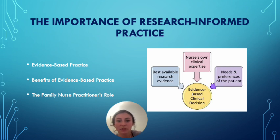Evidence-based practice can reduce healthcare costs by eliminating unnecessary interventions that have been proven ineffective, by optimizing treatments that have been proven effective, and by minimizing waste of resources.